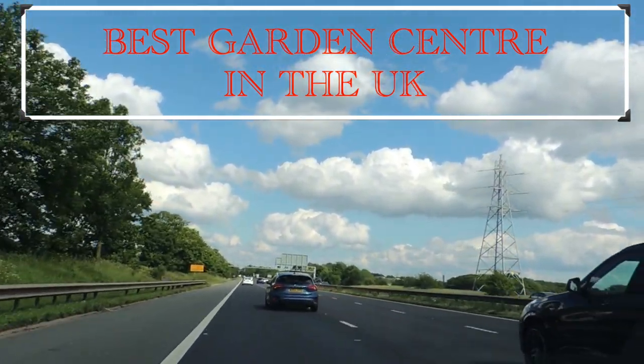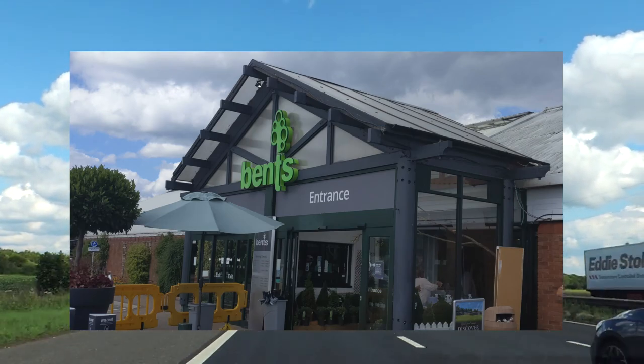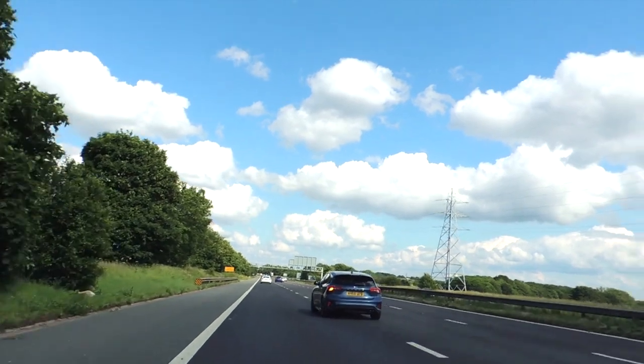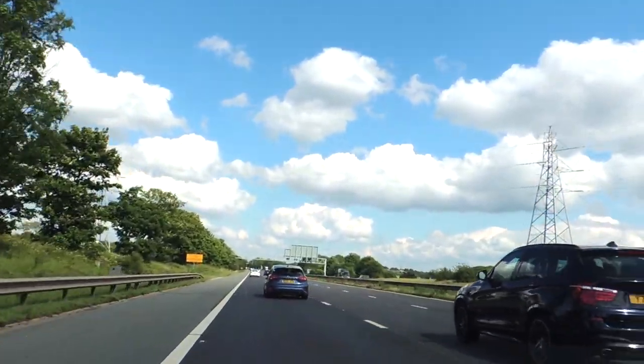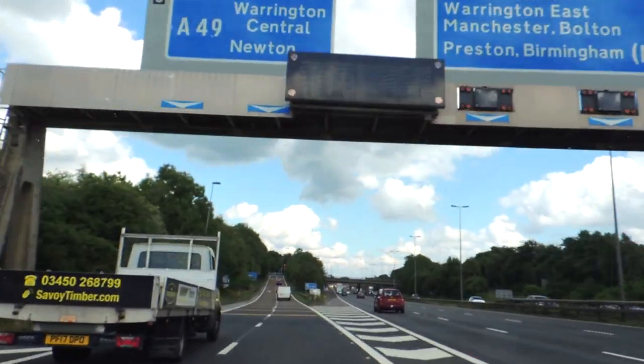The name of the place is called BENTS Garden Center. It is actually voted as one of Britain's best garden centers by the Garden Center Association. It is also voted top 10 garden center by the Horticulture Week. It takes me approximately 40 minutes to drive there, but it's always worth the while.